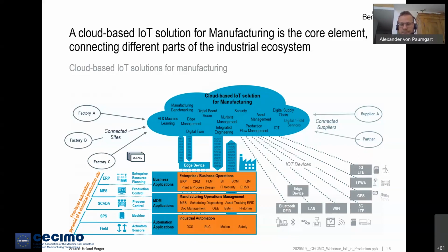Thank you, Alexander. In the meantime, we received another question. Could you expand on the role of industrial connectivity for edge IoT solutions? In your opinion, which are the main drivers and stakeholders to drive the next generation of IIoT connectivity?